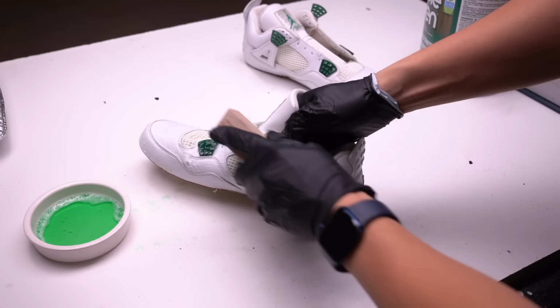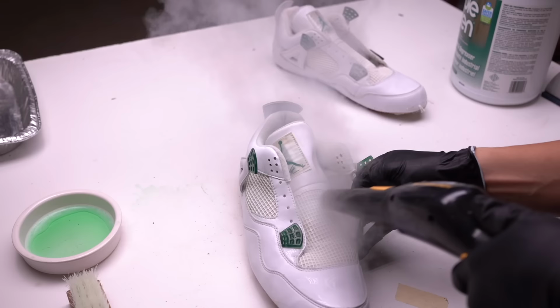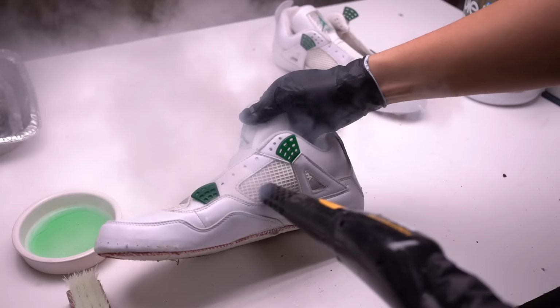I'm also gonna use a steamer to help me really deep clean the shoes. So I don't know how well the shoes are gonna take all of this hot steam and degreaser, but if anything happens, I'll let you know.